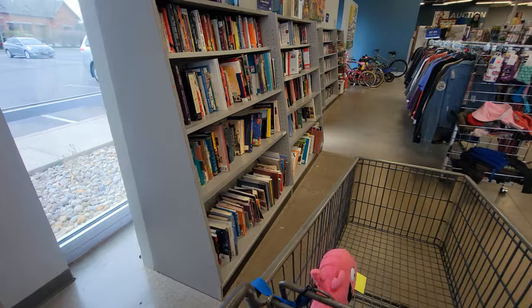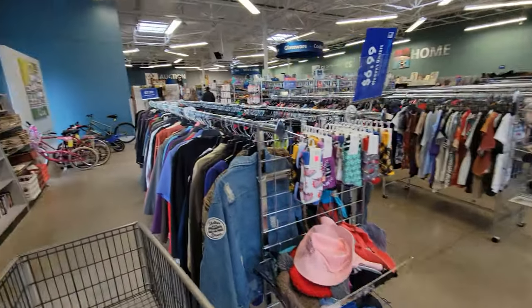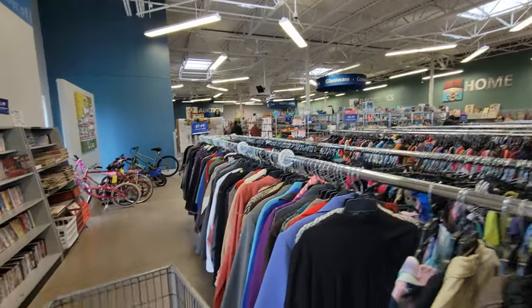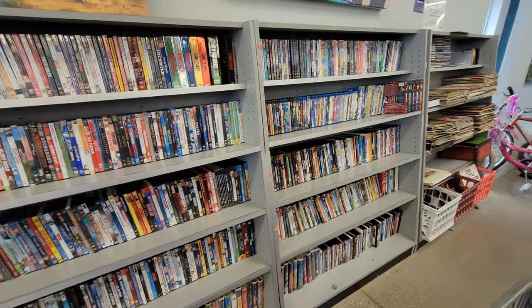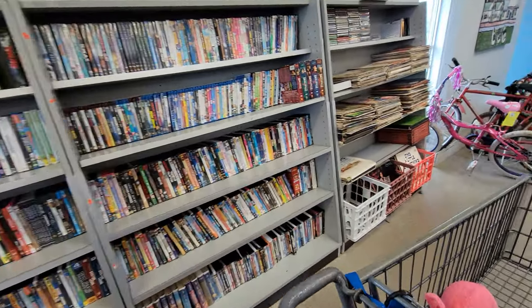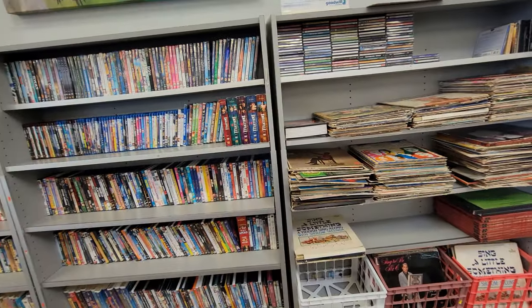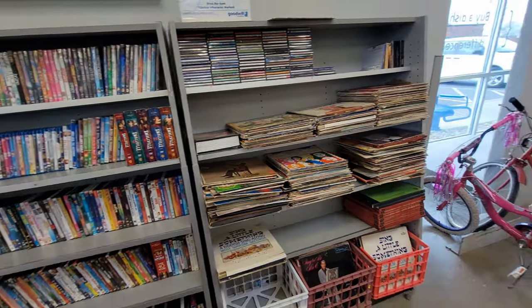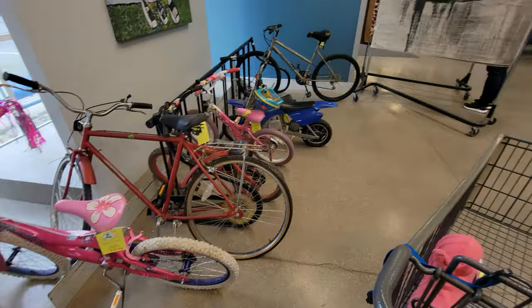$1.99 for hardback books. And then women's clothes. So I'm assuming men's. Yeah, men's is back here in the back corner. Hats are $2.99. Movies. Records. CDs. Smallville. Alright. Oh, they got a big variety of bikes here. $40.